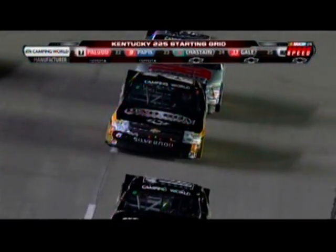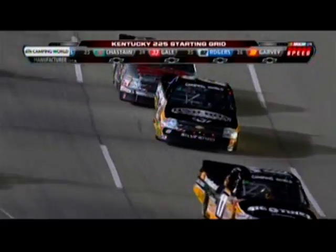Ty will start this race from the 15th spot, Mikey. Sound like they're on good terms today. They're not going to be running into each other.